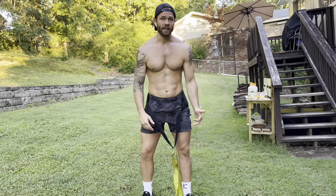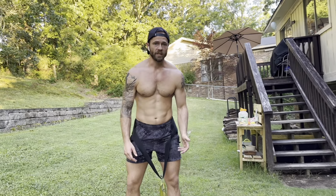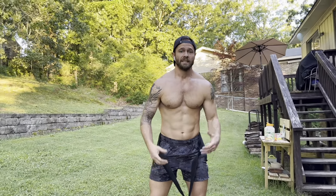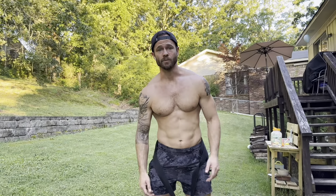I normally try to get in like 300 steps moving backwards once or twice a week. Great way to train the quads. They're fun. Great excuse to get the tarp off, get outside, get some sunlight, get some vitamin D. It helps with testosterone.